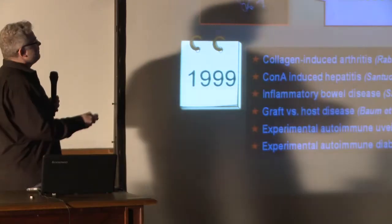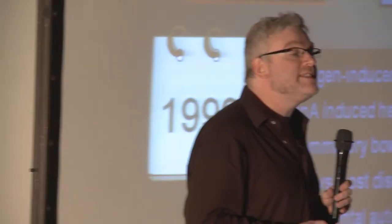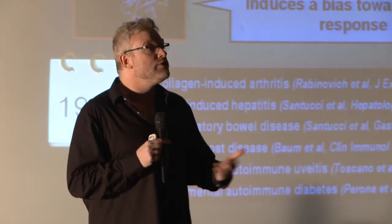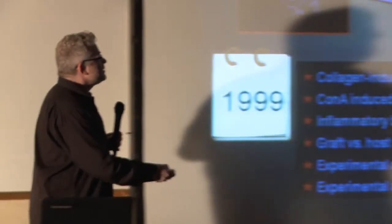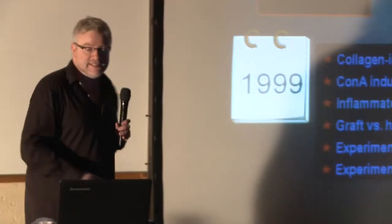More importantly, probably, galectin-1 in vivo can suppress chronic inflammation and autoimmunity and induce a bias toward a Th2 response in different models of autoimmune diseases. So we found that when we incubated T cells with galectin-1, this protein was killing all the T cells that were in the plate. So we reasoned that probably it could be a nice treatment for those diseases that have an increased and exuberant number of T cells. So we first demonstrated this in arthritis, and then we were very happy to see that it was confirmed in different models of hepatitis, inflammatory bowel disease, graft versus host disease, uveitis, and diabetes.